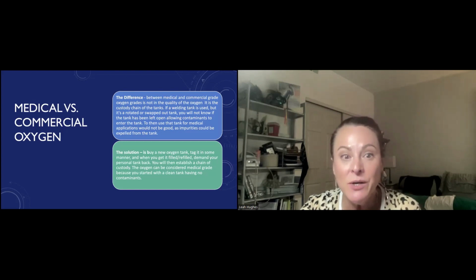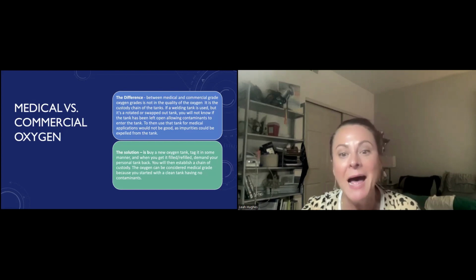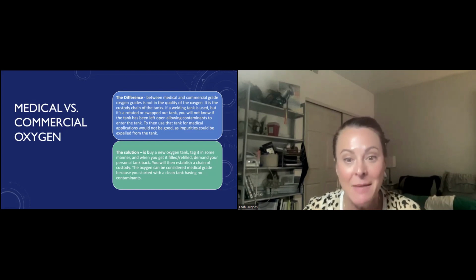So the solution that we use when we're trying to get oxygen for home ozone, and we're looking at possibly using commercial oxygen, is you as a consumer want to buy your own oxygen tank, tag it in some manner, and when you take it to get filled, you now have a chain of custody. And so you're going to make sure that the oxygen tank that you gave them is the one that you're getting back. And that is what's going to prevent you from getting any contaminants into the oxygen. And that is why it is actually okay for you to use commercial grade oxygen with your home ozone machines.